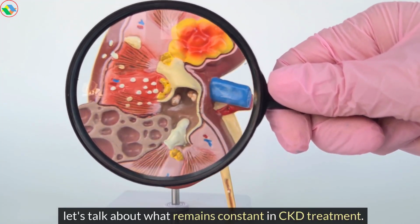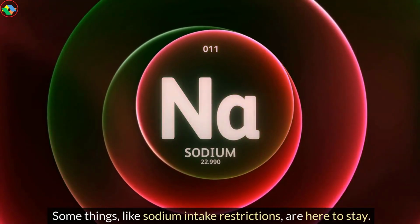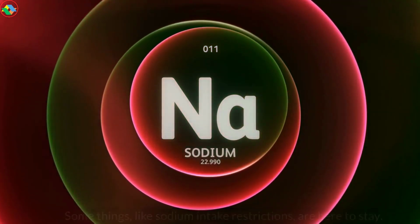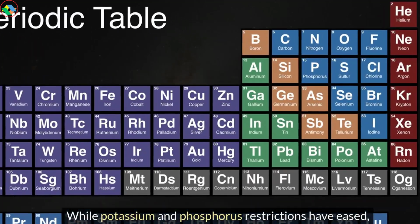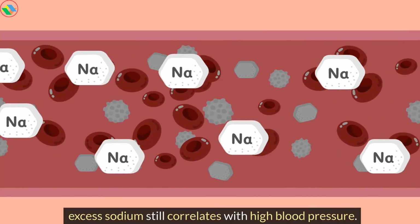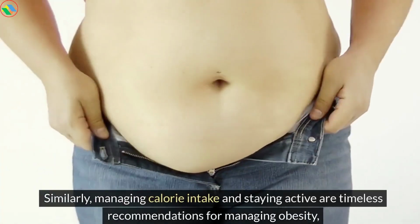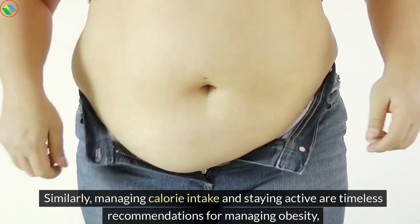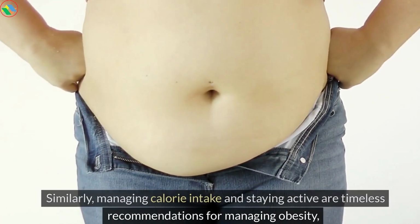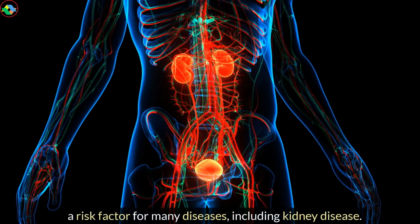in CKD treatment. Some things, like sodium intake restrictions, are here to stay. While potassium and phosphorus restrictions have eased, excess sodium still correlates with high blood pressure. Similarly, managing calorie intake and staying active are timeless recommendations for managing obesity, a risk factor for many diseases, including kidney disease.